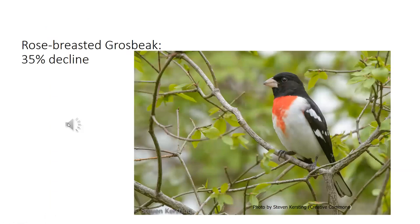The rose-breasted grosbeak, let's see if we can get that beautiful song. By the way, are people hearing the song? I can hear it, Eileen. You can hear it. Okay. So if anybody's not hearing the songs, just let us know in the chat box.